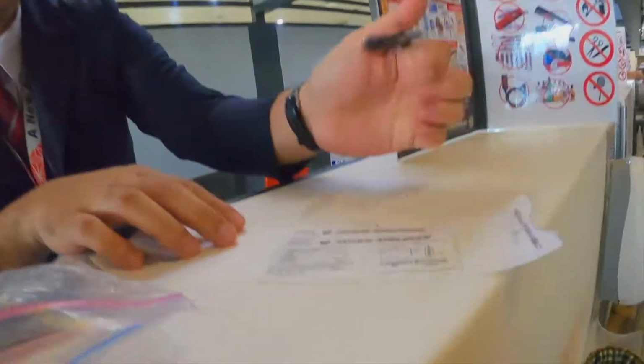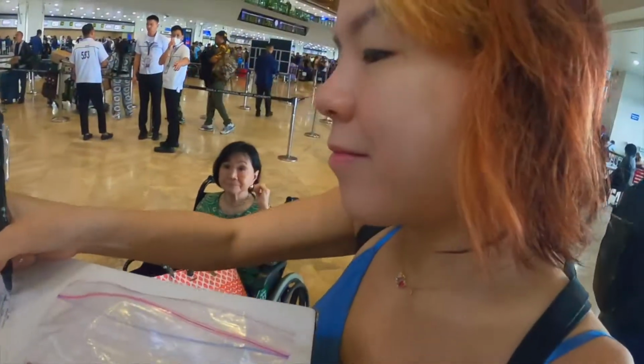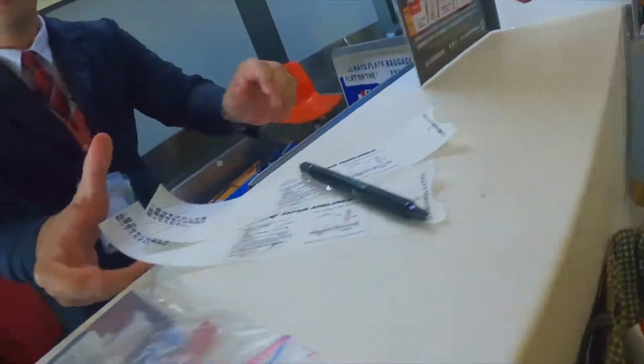Alright, so we're just waiting for our fragile stickers and then we are going to be getting our boarding passes to the lounge, and then we can just chill out and see what the lounge looks like. Yeah, I'll be needing it to sign over here so that I could put fragile. Okay. Alright. Thank you so much. My signature has changed over the years.